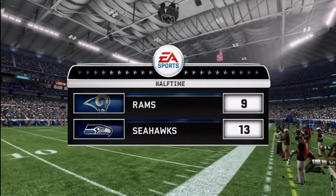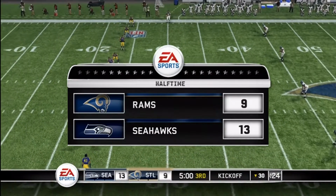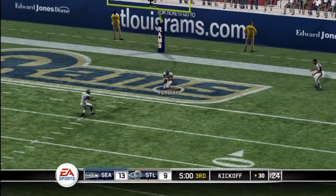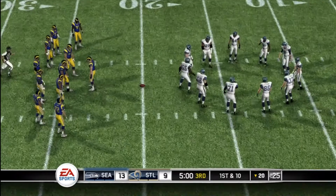So the score now 13-9 at halftime, and we are here to welcome back Noel Booker here for the DSFL radio. He was not here for the first half, but he will be here for the second half of this one. 13-9 again at halftime.